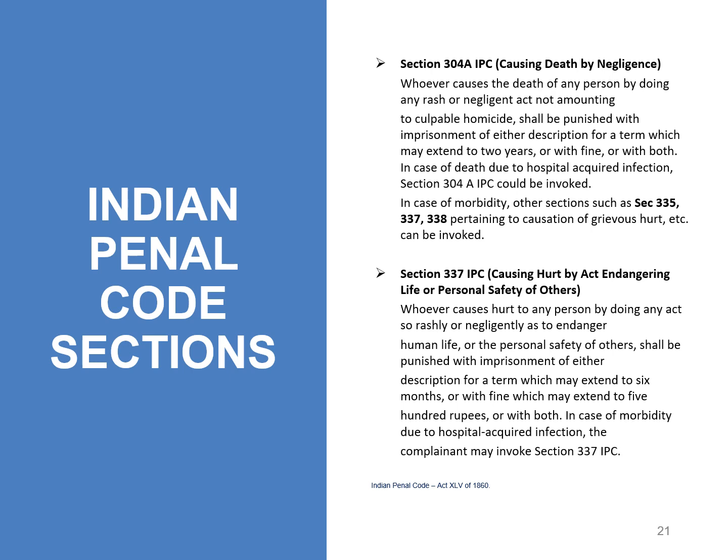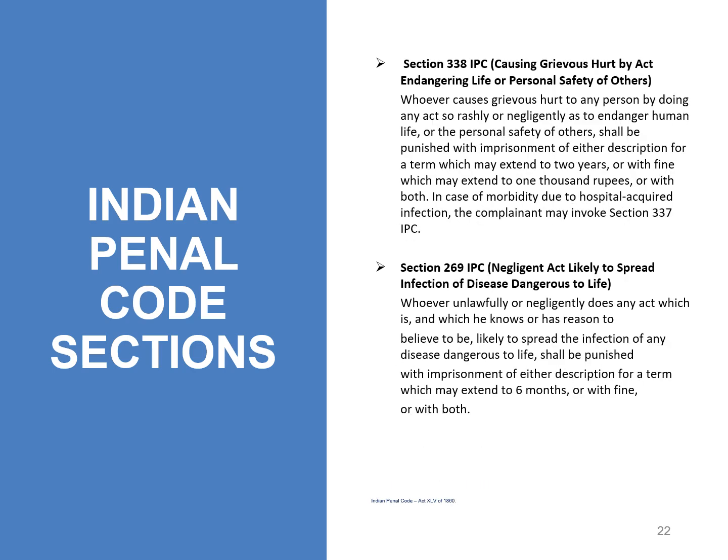Similarly, Section 337 IPC, that is causing hurt by endangering life or personal safety of others: whoever causes hurt to any person by doing any act rashly or negligently so as to endanger human life shall be punished with imprisonment, or with fine which may extend to 500 rupees, or with both. In case of morbidity due to hospital-acquired infection, the complaint may invoke Section 337 IPC and 338 IPC, causing grievous hurt by act endangering life.